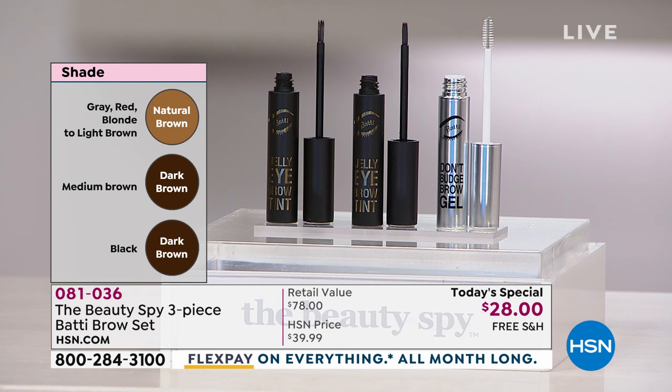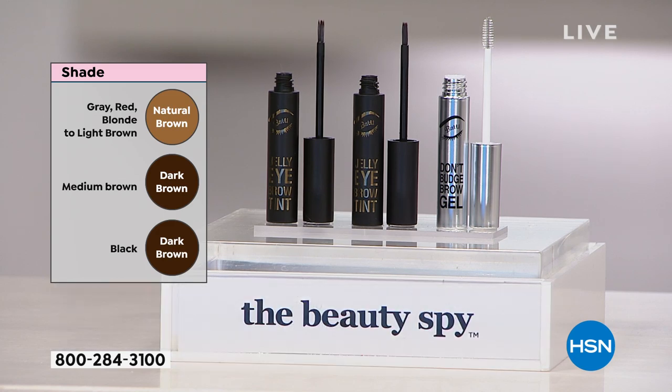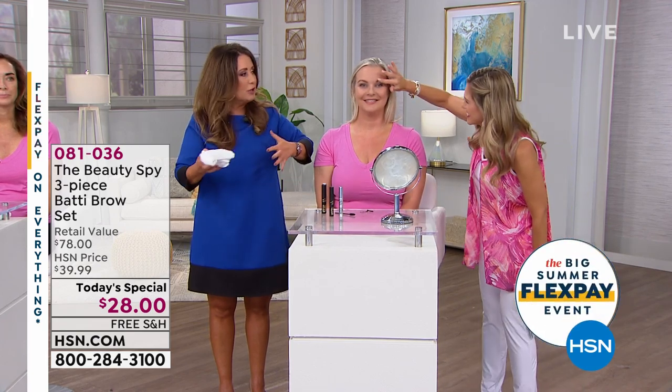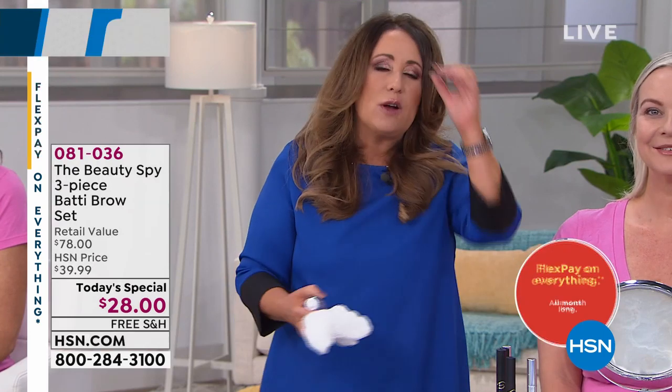And then again, the longer you let it sit, the richer and darker the pigment gets. And it actually tints your hair as well as the skin underneath. Right, mimicking the look of real hair. It's three-dimensional. It doesn't look like you drew something on your brows. Like if you're confused by all the powders and all of these products.